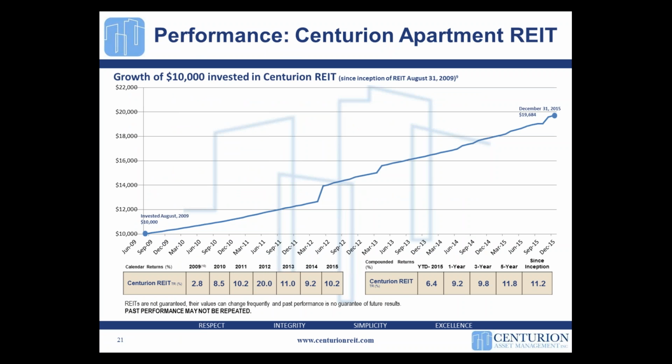What are the differences between the two? I skipped ahead to slide 21 here, and it just shows the growth of $10,000 invested in Centurion REIT since inception. Touch on that, and then I'd like to also maybe touch on this slide, Brian, and then talk about why you're currently not accepting any investments at this point in the REIT, and then we're going to jump in to talk about the REOT.